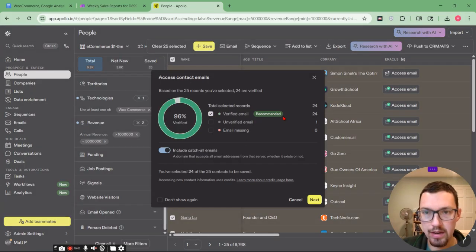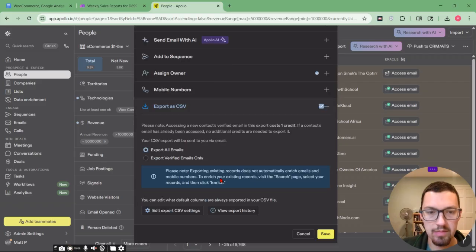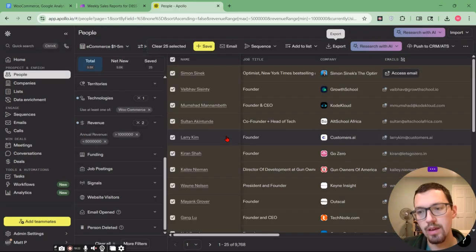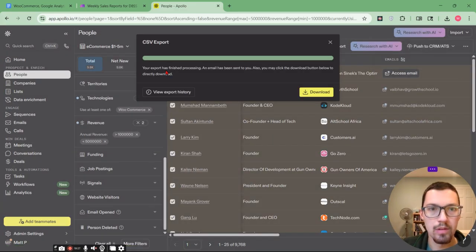We only want the verified emails, so it says we're going to get 25 emails. We'll click next. And then we're going to export this as a CSV. Let's only export the verified emails. Save. This will take a minute. But then once that's done, we're going to go into our settings, and we can come back and do this later. It's going to take a minute or two. Nope, it finished right away. So we can just download the CSV.